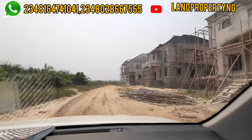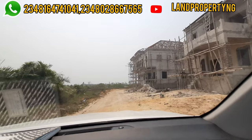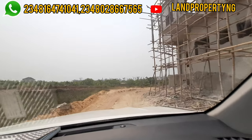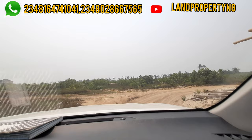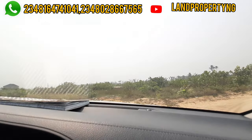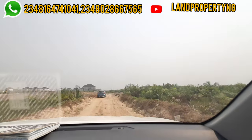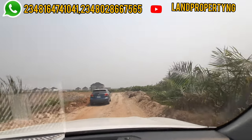Phase 2 once again. So you can get a 600 square meter land for 31 million naira. You can get a 3-bed luxury apartment for 50 million naira. You can get a 3-bed bungalow plus BQ for 58 million naira in Emed Estate Phase 2. You can get a 3-bed mid terrace, that's the terrace that's in the middle, with BQ. And that is going for 58 million naira.